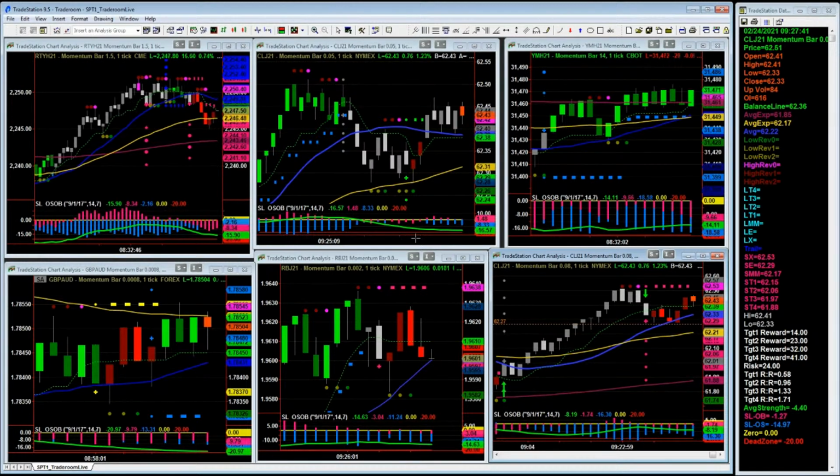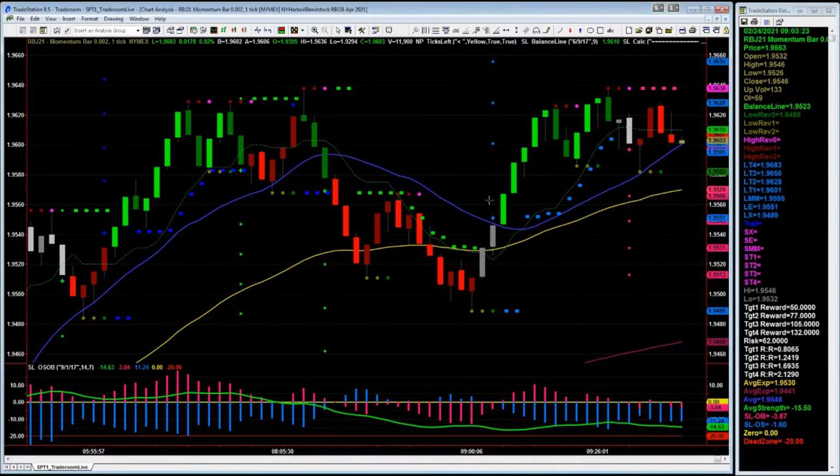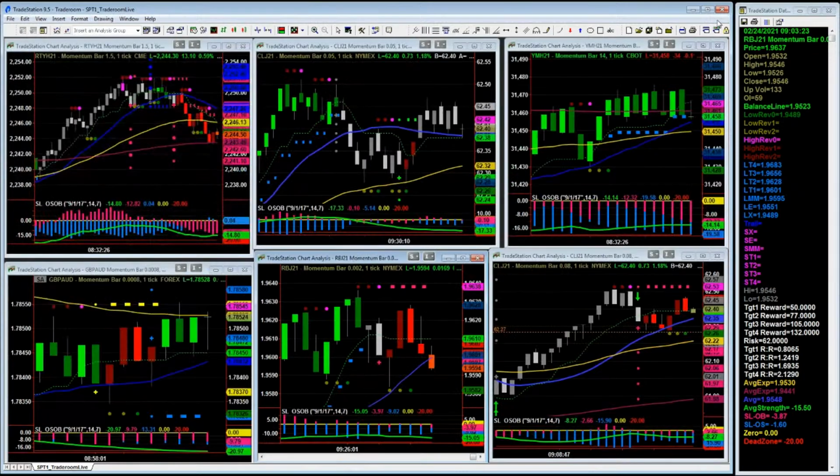One and done this morning on unleaded gas. The blue trade here, getting in 3 minutes after the 9 a.m. start time. Perfect trade to target 2, hitting our goals. Target 2 is our goal. And once we hit our goal, we're done. Power of quitting. That was good for 77 ticks. So that trade plan is finished for the day.